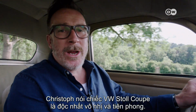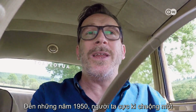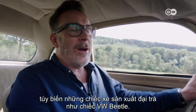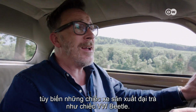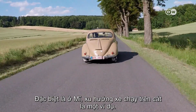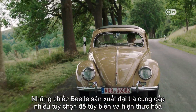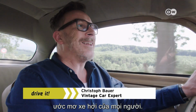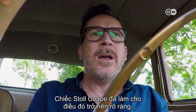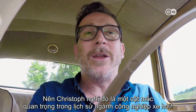Christoph says the VW Stoll Coupé was one of a kind and a trailblazer. By the 1950s, it had become highly fashionable to customize mass-produced cars like the VW Beetle. Especially in the U.S., the dune buggy trend was one example. Mass-produced Beetles offered plenty of options for customization and to realize one's automotive dreams. The Stoll Coupé made that abundantly clear, so Christoph thinks it's a milestone in automobile history.